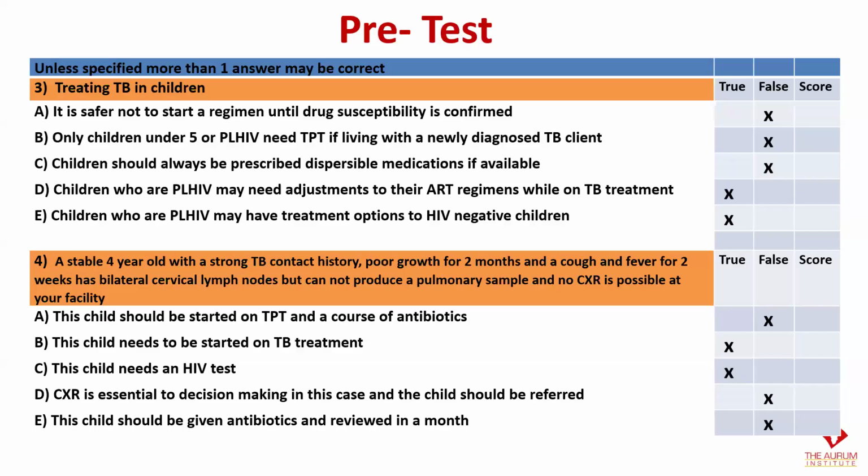So the scenario I gave you, I hope I painted a very clear TB case. I mean, you don't need to be a genius to work out that child's got multiple symptoms. They've got the chronic history and they've got a contact. And what I really wanted to show you in this example is that even without a chest X-ray and without a pulmonary sample, this child should certainly be started on TB treatment. And an HIV test is always a good idea. So we did nothing that could have been done at a referral hospital that you couldn't have done yourself.